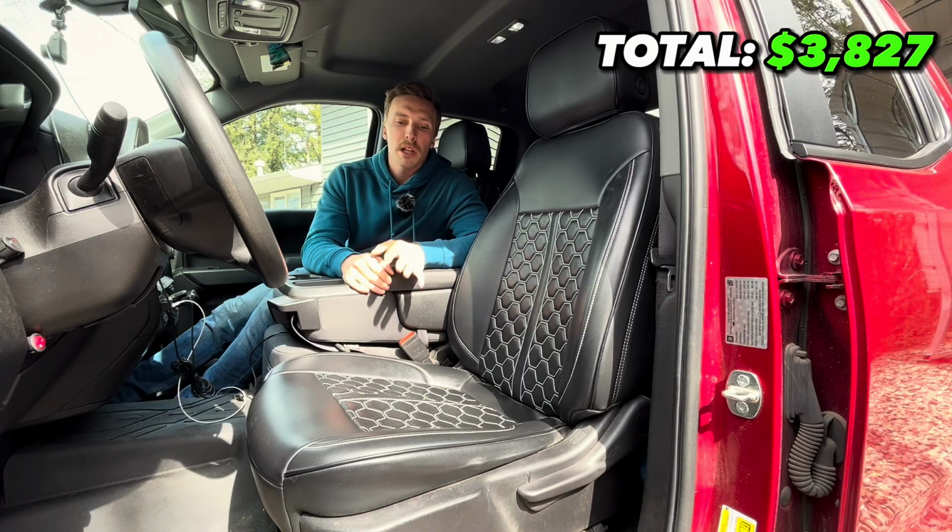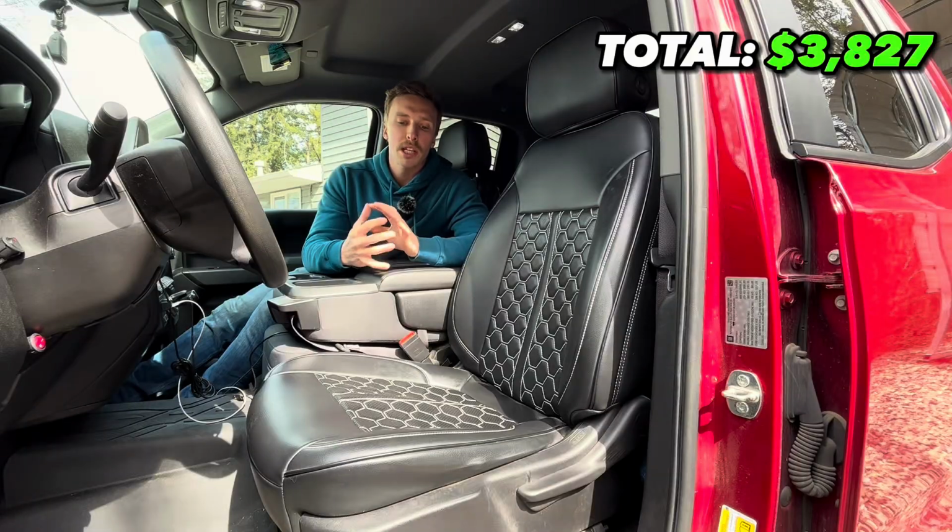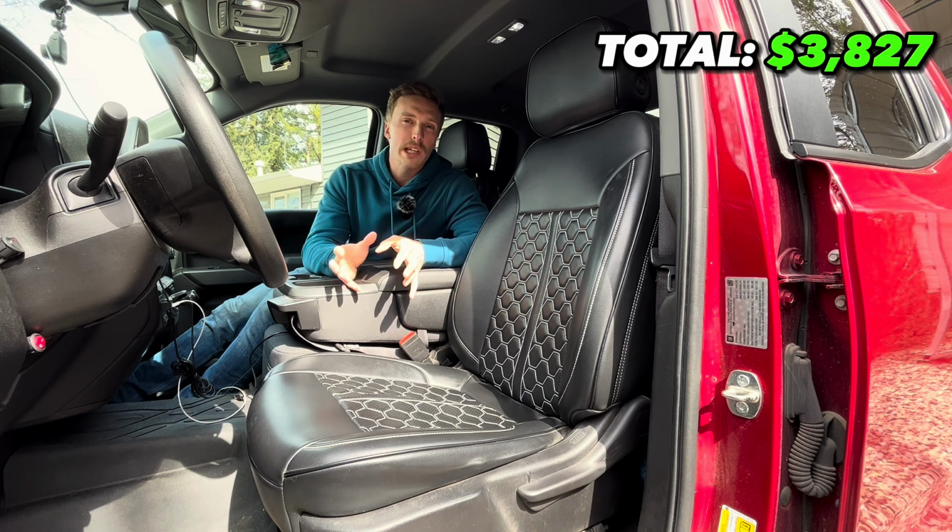That's my only kind of complaint with these, because I don't have heated seats. I don't have cooled seats. So in the wintertime, they get pretty cold. In the summertime, they get pretty hot, but they do really make this interior look really clean, and the seats themselves are easier to clean.